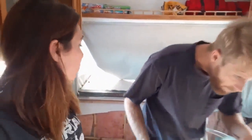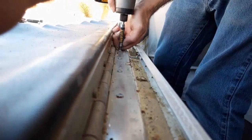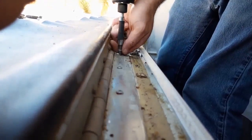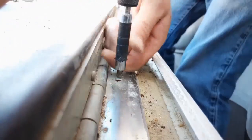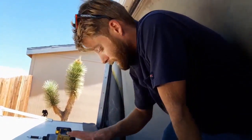Right now, Gary is gonna take apart this tent. Everything should be able to be done outside. This is where it's gonna get interesting. I'm gonna need Melanie to hold this side while I take out the last two, and then this should come off freely.